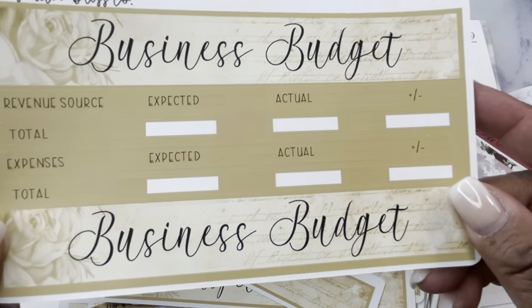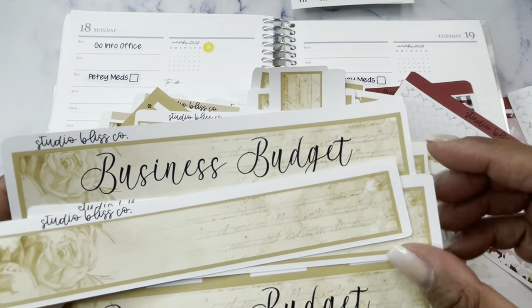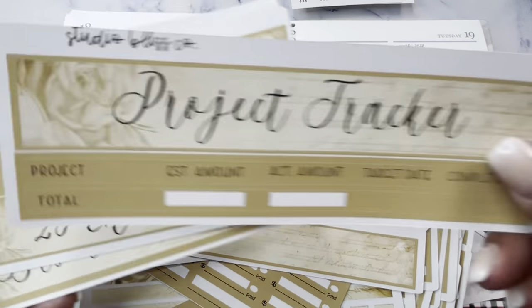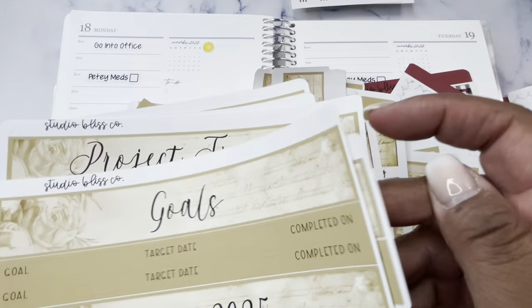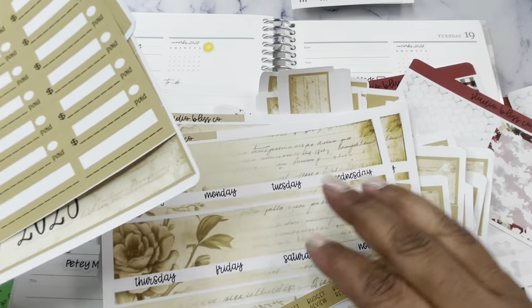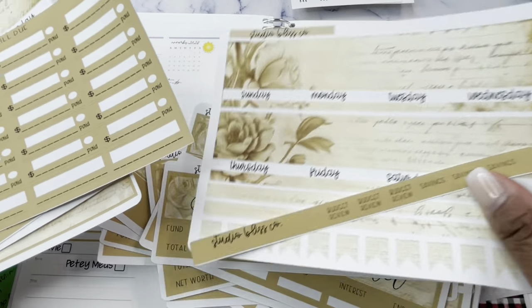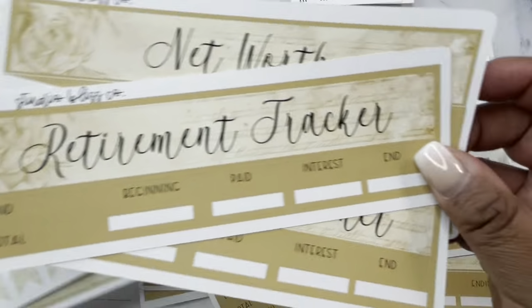I did actually get all of the new budget items up. So if you are doing a 2025 budget planner in a 7x9 or A5 wide, this is sized to fit. Got her goals 2025, project tracker. I think I'm going to use this for February in my budget planner.